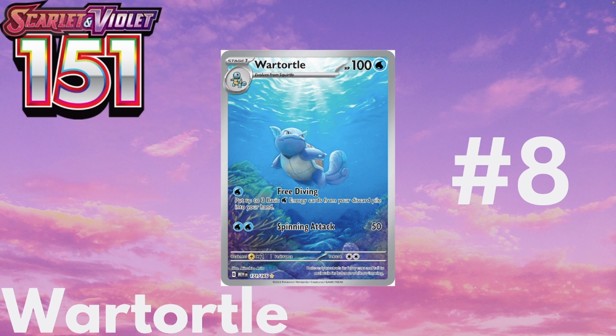He's floating around like he's on the Nirvana album cover. You see the coral reefs and stuff at the bottom of the rocks. You never really see Wartortle inside the water. You forget that he's a turtle, but he just looks absolutely sick at this angle. This is by far the best Wartortle card, and I think it's one of the better cards in the set as well.